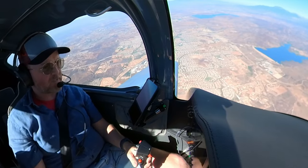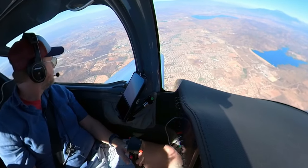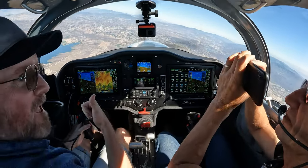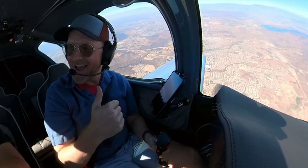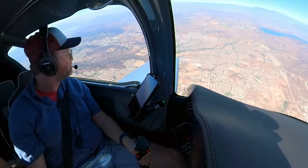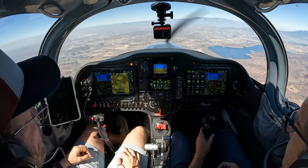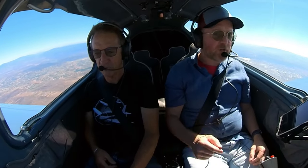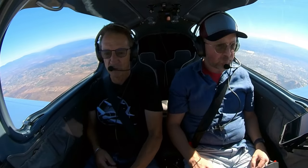Good. We're up at 7,000 feet. Let me get the first picture of you in your airplane. Okay, turn it back downwind. Checking the coordination. Yeah, I'm just getting the rudder kind of worked in. All right, why don't we turn base.